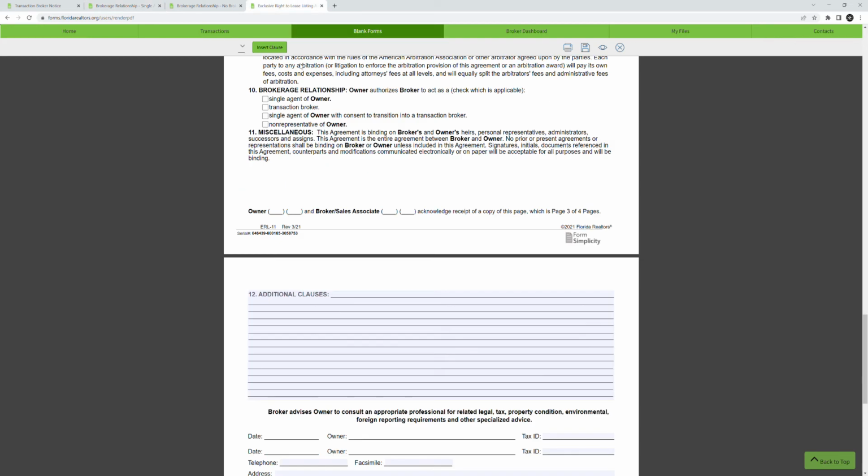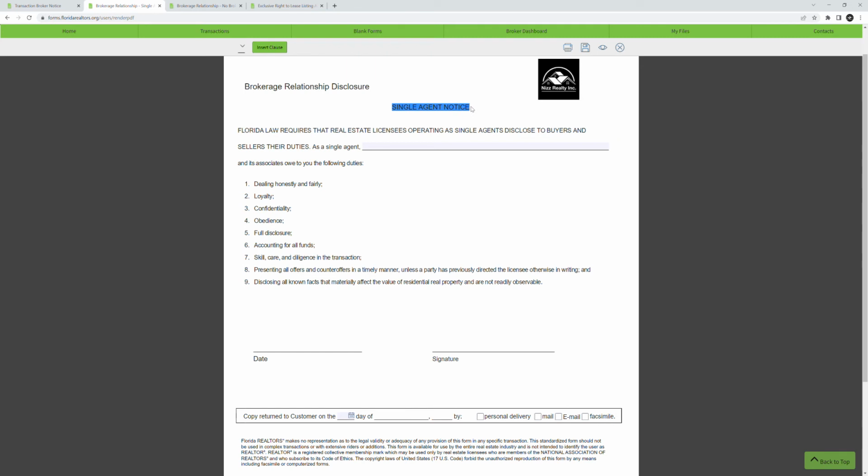That's why, as we discussed earlier, there's the single agent with consent to transition into a transaction broker, and there are agreements for that where you could work as a single agent and then you have a buyer contact you and you now want to work with that buyer so that you don't have to work with another realtor. You earn the full commission and the buyer maybe just wants to work with you directly, doesn't want to get another realtor. That's what you would use that form for, where you consent to transition into a transaction broker. So essentially you will have a single agency relationship, and then you basically sign some additional documents with your seller and the buyer stating that you're transitioning now into a transaction broker to represent both parties as a transaction broker and complete the deal without anyone else involved.